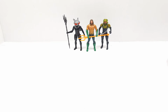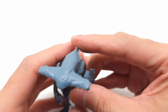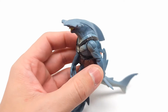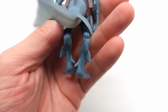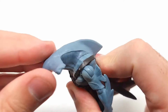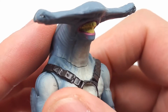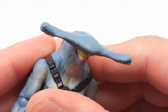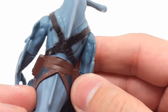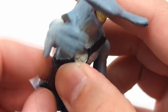Last action figure in this 4-pack is this really cool looking shark guard. It's like a hammerhead shark going on here. And whoa! Pretty sick looking, look at that. The head does not turn or pivot in any way. It's a pretty cool mold, look at that, with the eyes. That's pretty sick right here on the ends. The gills. It's a great detail. A lot of love went into making this action figure. Too bad it doesn't turn at the waist either, but let's see.